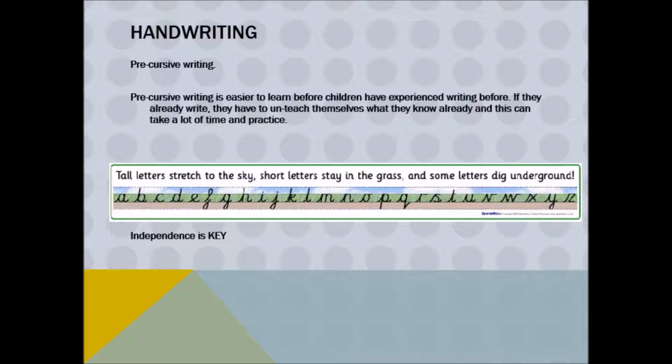Handwriting. Pencil grip is the key to good handwriting, and it's something that we concentrate on for the first few weeks whilst they're in reception. Many nurseries use the tripod grip, where 3 fingers are used to hold a pencil in place, but we use the crocodile snap, and this is where we use 2 fingers, the thumb and the index finger, to hold the pencil. If you're not sure of this, then again please look at the website, as I have included a video on how to use the crocodile snap method.